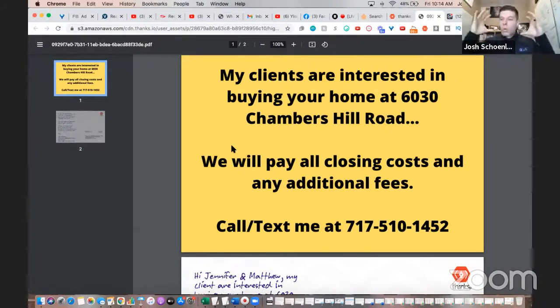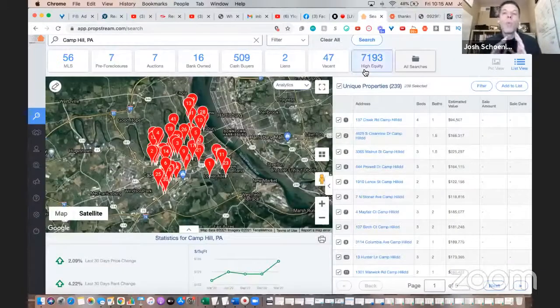So circle prospecting 2.0 or geo farming 2.0. We find a very targeted list. I love PropStream. We skip trace the data using PropStream. Once that comes back, generally speaking, in a few minutes, we're going to send them a ringless voicemail. We're going to send them an email broadcast, and you could even send them a postcard.